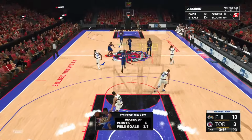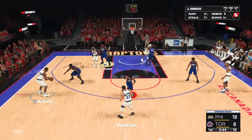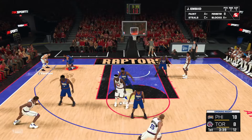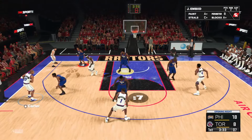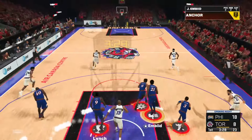No question. That's the focus defensively. But then, on the offensive end, they have to get production of their own. The way this league is going, you have to play great defense, and you have to score to keep up. Here's Van Vliet, following the basket by Tyrese Maxey. Five on the clock, and it's Carter penetrating, and the rejection by Embiid.